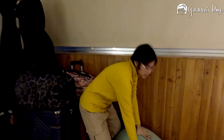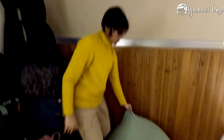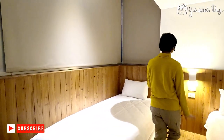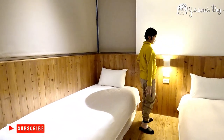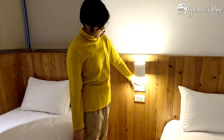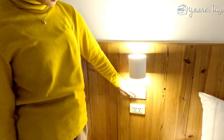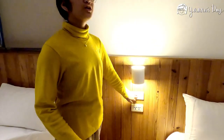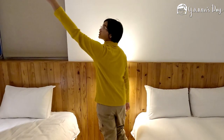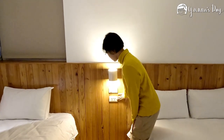Then a beanbag chair. It's very big. And the two beds, because actually there's not much to it. It's really very tiny. It's not that tiny, but it's like, you know, very small. Because this is our last few days here, so it's okay. Then here we have the outlets, the lights. The room is kind of dark though, but it's okay. There's the lights, lamp, and two plugs.